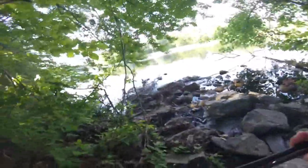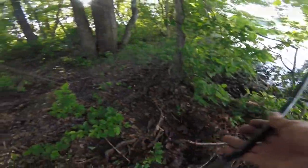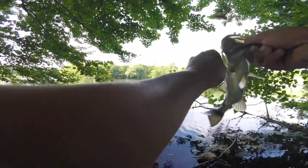All right, gotta get one down here. Frog. Mouth of this little creek. Gotta be one or two sitting here. You gotta think. I'm an idiot. Wasn't filming, but I've been working on this fish forever. He finally just came up and swirled on it, and it's time to go too.